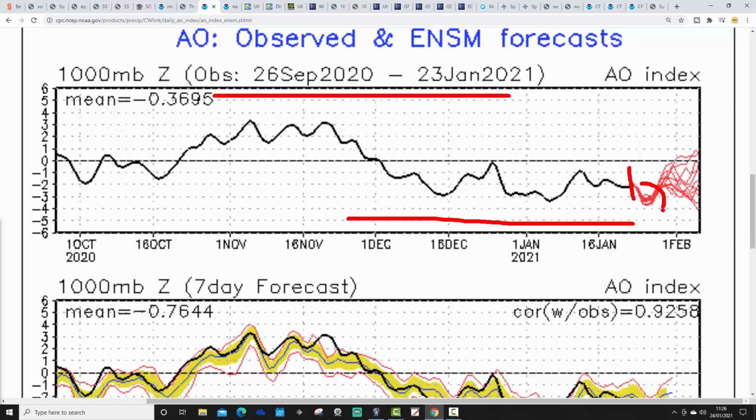GFS ensembles are forecasting over the next few days that the AO may become more negative. Moving to the beginning of February, there's quite a lot of scatter, but generally it looks like most GFS ensemble members are keeping the AO negative again. So it could be that we have all 3 winter months with a negative AO. It's been a long time since that happened. So yeah, we've had a lot of blocking this winter. That goes on, if the GFS ensembles are right, well into February.